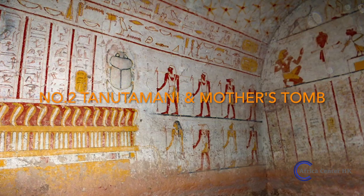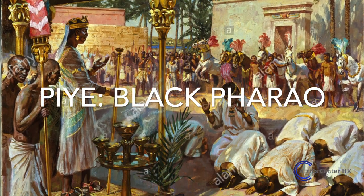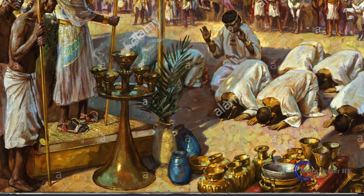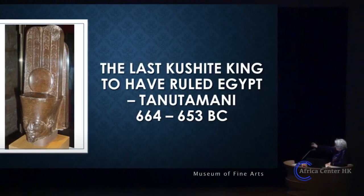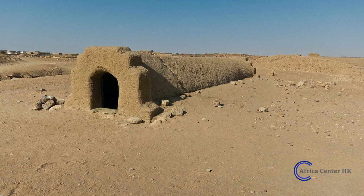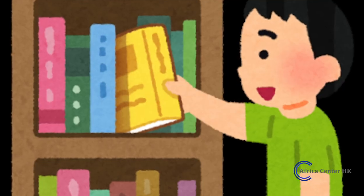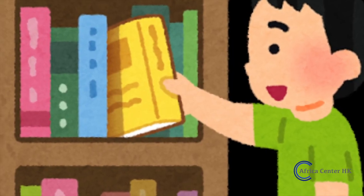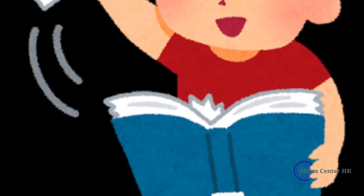Number 2. Tanutamani and his mother's tomb. Under the leadership of Kushite King Piye, the Kushites held sway over their northern neighbors for nearly 100 years. Tanutamani, who was the last Kushite king of Egypt, buried at Kurru, was a nice man. He built his mother a tomb. Mothers in Egypt get buried in the Valley of the Queens, not in the Valley of the Kings where the pharaohs go. Here in Kush, you get buried right beside your son. Another thing to mention is that in order to create this tomb, they took an Egyptian underworld book, ripped apart the parts that they didn't like, and put in other things that they liked better.